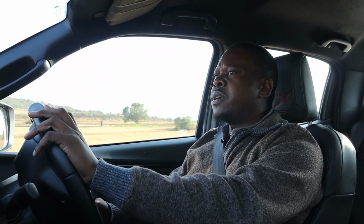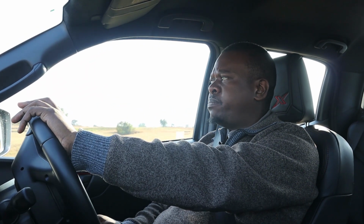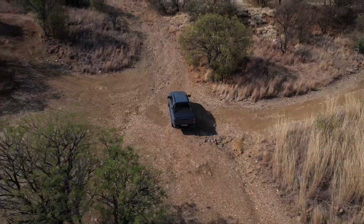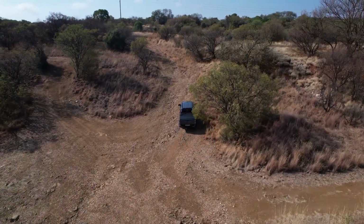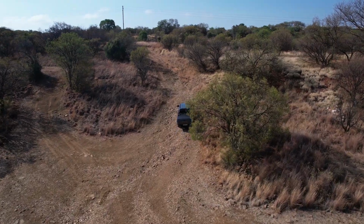So these are the tires that I think are probably perfect for this type of vehicle, because you don't want to be changing tires all the time as you drive. Okay, now I need to go here and change tires. No, it's just one set of tires and they can go anywhere. You don't need to be changing all the time.